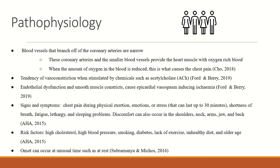jaw, and back. Risk factors include high cholesterol, high blood pressure, smoking, diabetes, lack of exercise, an unhealthy diet, and older age. And the onset can also occur at unusual times, such as rest, and this is very specific to microvascular angina.